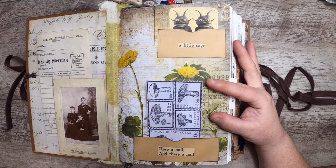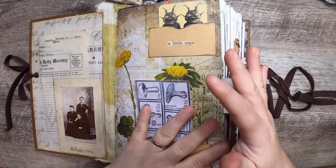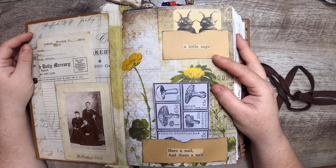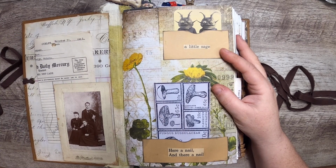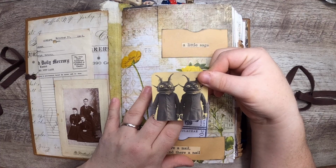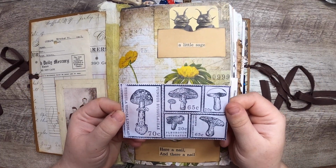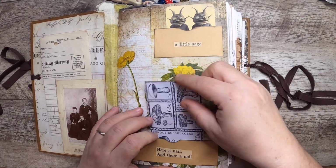Another theme you'll see throughout the books will be these little curiosity type pockets. I'm thinking about those library cabinet drawers, something you would see in a collection. So I've labeled these ones with little book page snippets. This one says a little sage, and here a nail, there a nail. The top journal card is of these 2 curious guys. And then in this pocket we have a journal card that I did from a stamp of all of these mushrooms. And that just tucks in there.